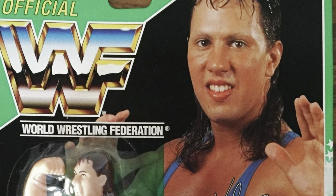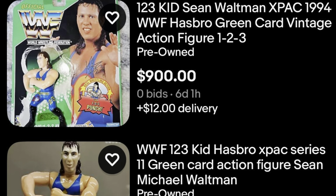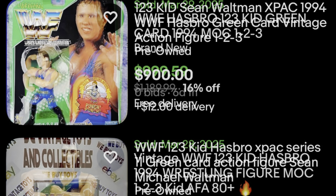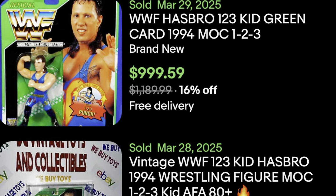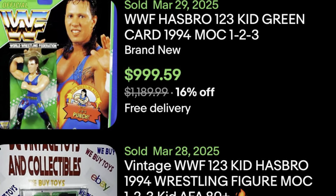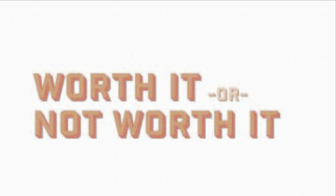And again, this isn't about collectability. This is the figure at release day, worth it? Skinny figure, and it really does give 1, 2, 3 Kid a good look. But mint on card, or loose on card, sorry, is going for around 900. These are all bids or asking prices for them. But you get one sealed, you're looking at $1,000, which is just crazy. For me, for one of these Hasbro figures, not worth it. What is it for you? Worth it or not worth it?